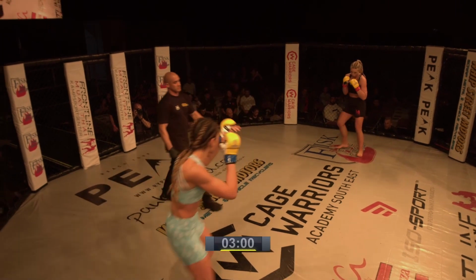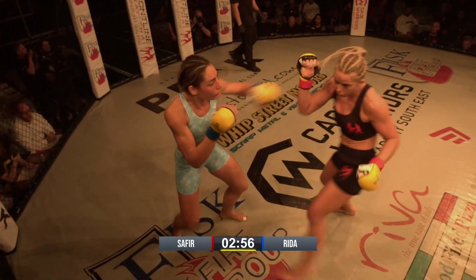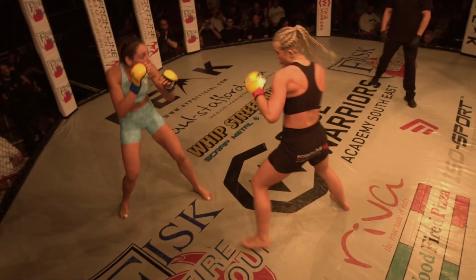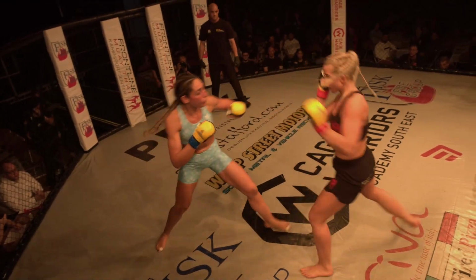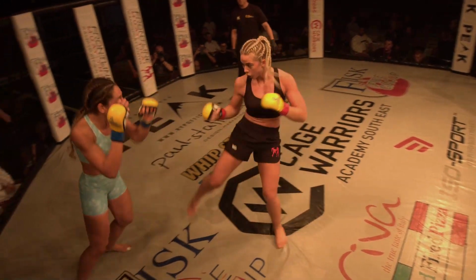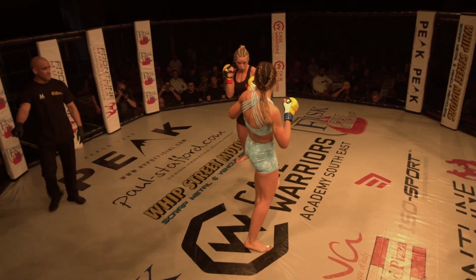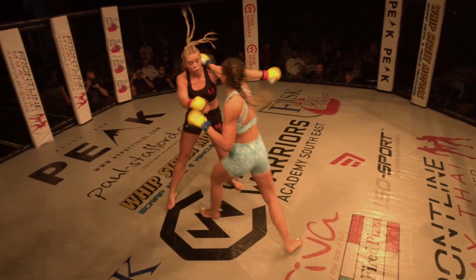Lisa Zimmo in the blue two-piece, 2 good camps. And 2 young ladies swinging in the middle of the cage for us. Jennifer's come out mixing it up with punches and kicks. Heavy leg kicks there.